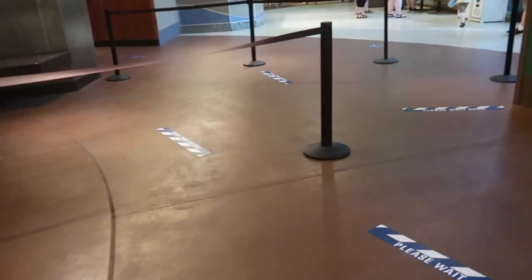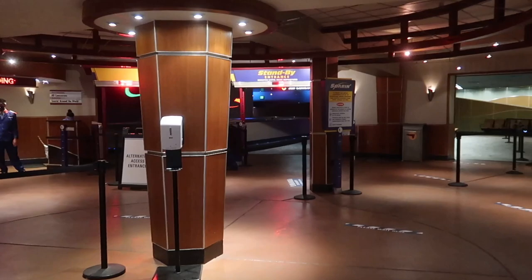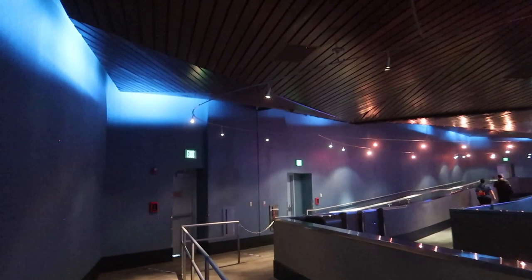The extended queue is open for Soarin', however, it's only a 10-minute wait. And the 10-minute wait for Lee the other day was walk-on, so let's see if that still holds true. That's interesting. I got sent through the Express Pass lane, Fast Pass lane. I guess they're separating people between concourses.